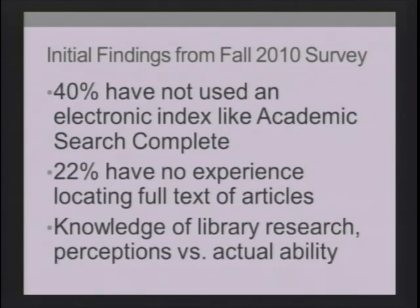Again, the depressing thing is still under 50% of them, or over 50%, depending on how you look at it, over 50% of them still can't answer simple questions about library research strategies and approaches to finding information correctly. So there's still work to be done. This is just a couple other initial findings that I think are useful for us to think about, and I want to make sure that faculty at my institution are aware of.